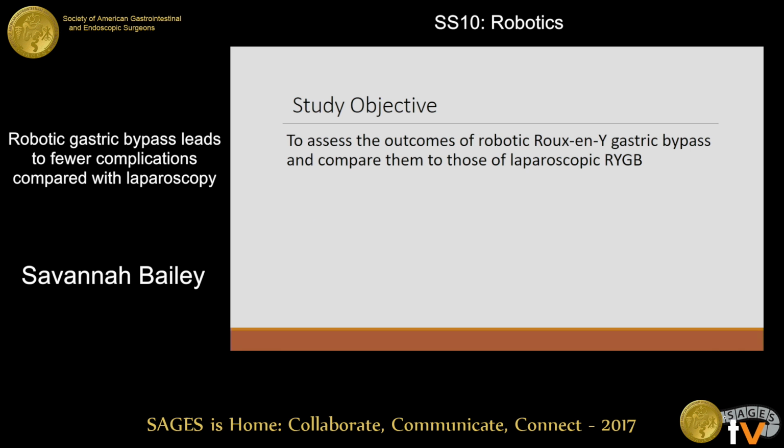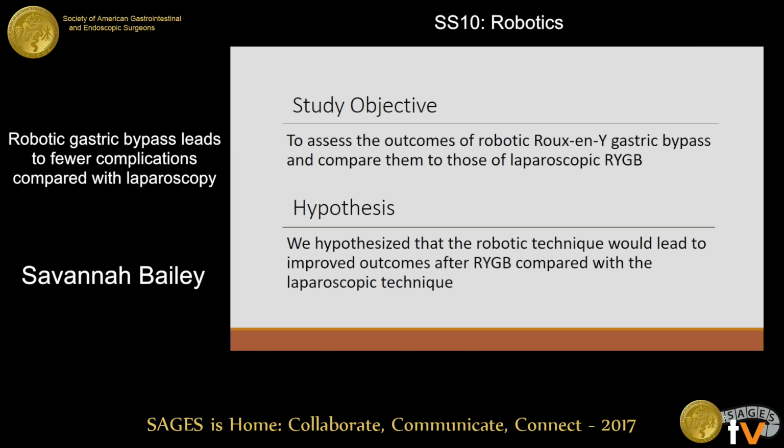The objective of our study was to assess the outcomes of the robotic Roux-en-Y gastric bypass and to compare them to those of the laparoscopic Roux-en-Y gastric bypass. We hypothesized that the robotic technique would lead to improved outcomes after the Roux-en-Y gastric bypass compared to the laparoscopic technique.